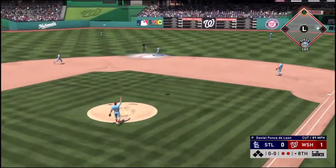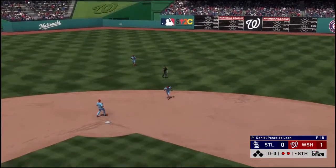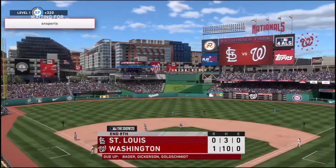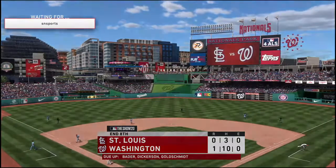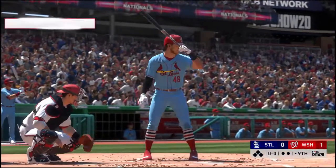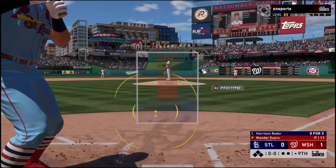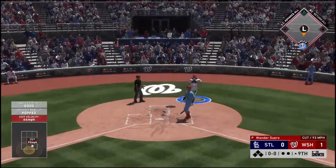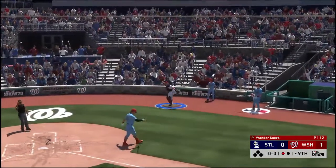Popped him up. Galvis shading to his right, and that retires the side. The next to bat for St. Louis, Harrison Bader. He'll lead things off here in this 1-run contest. Here's the first pitch to him. Now a swing and little pop-up here right behind home plate. Suzuki has a play, 1 away.